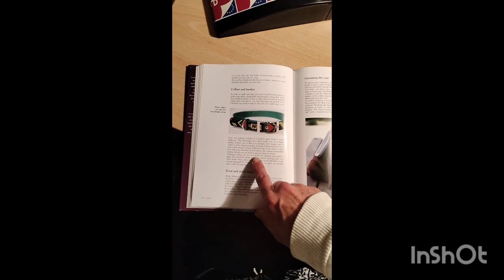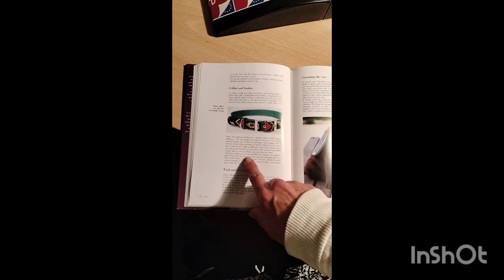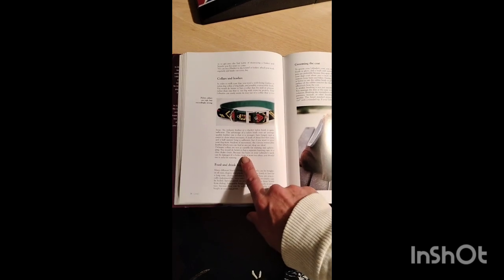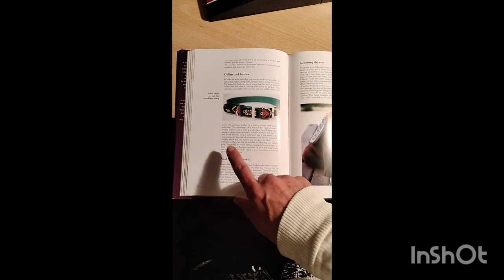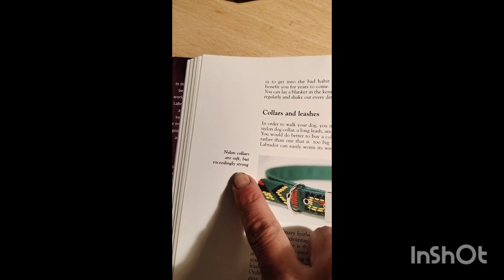Ordinary collars are not as suitable for training and upbringing. You would do better to buy a separate hunting rope or a thin choke chain, because the hairs on your Labrador's neck can be damaged if a choke chain is worn too often. You should use it only for training. Nylon collars are soft but exceedingly strong.